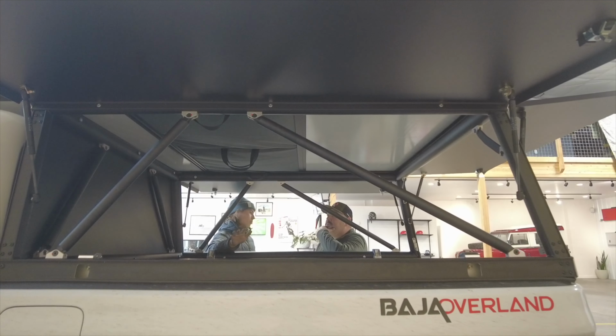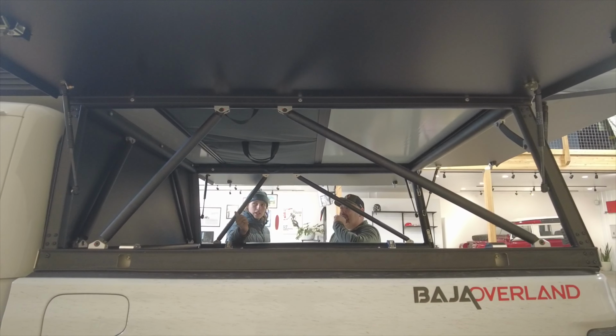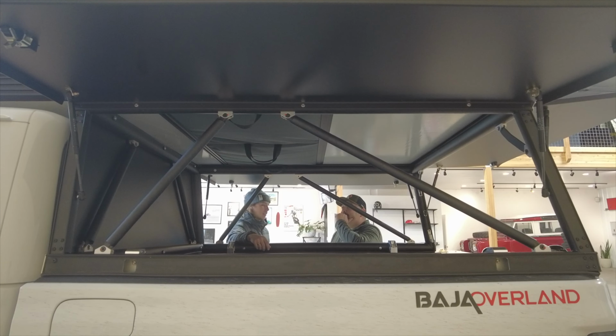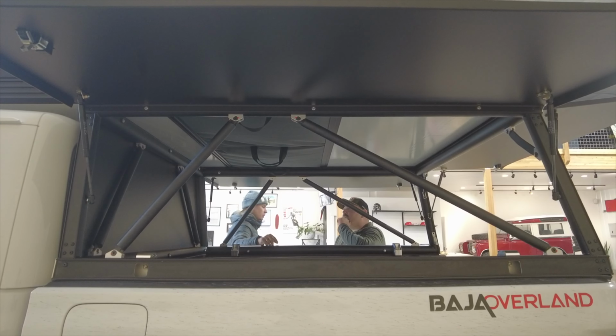Non-structural, so yeah, mounting MOLLE panels, lights, all that good stuff. That's how you would do it. Yeah, makes it super easy. Like into a panel. Exactly. Yeah, and then coming to the back.